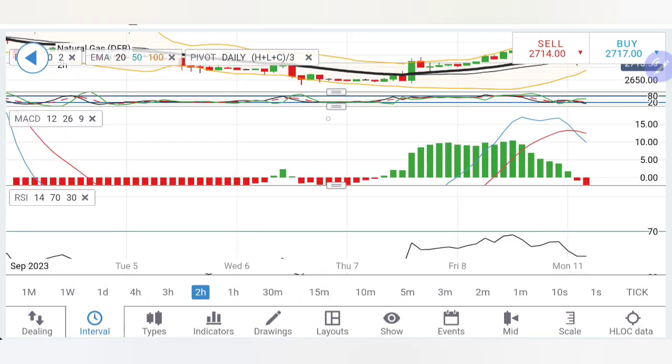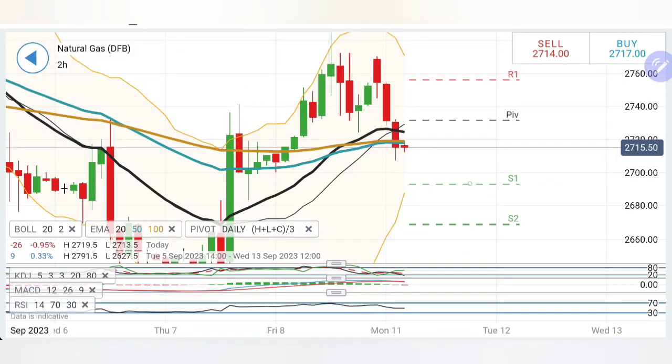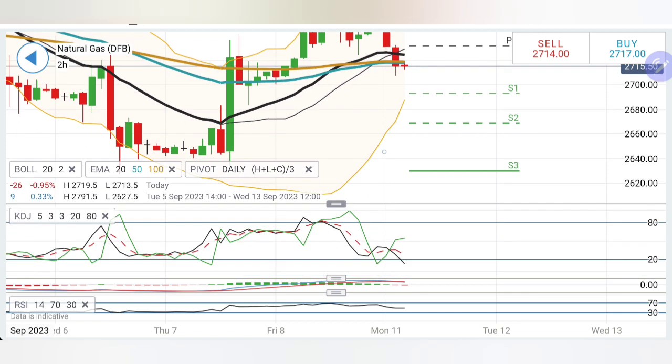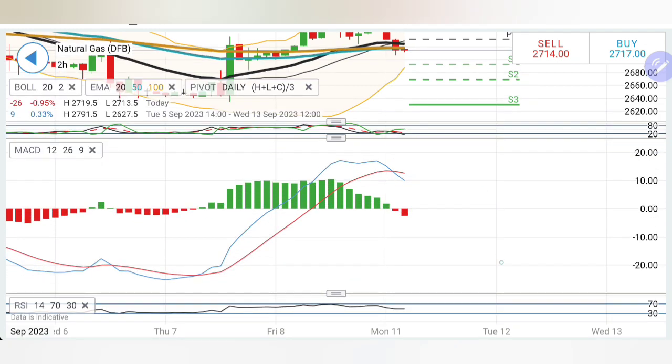RSI is almost flat. Coming to the 2-hour chart, one important factor on the downside: 2.7 is a very good support. 2.7, 2.68, 2.66 levels are three very strong supports, and then ultimately 2.64. So as long as 2.64 is respected, do not treat net gas as bearish for the day. Stochastic oversold. MACD has crossed over and it is trading with divergence and bearishness.